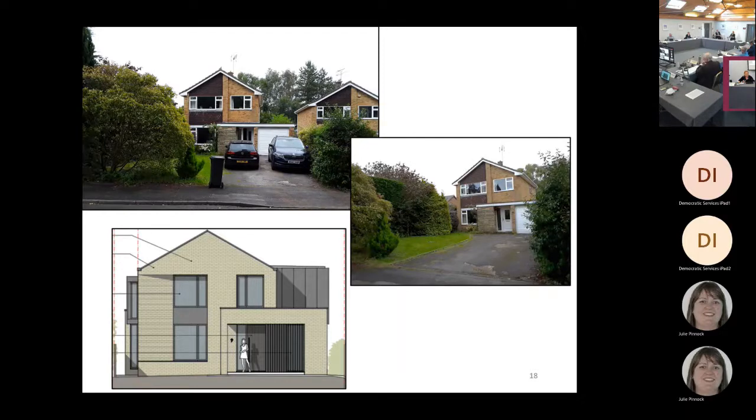I see. And are you concerned about any windows overlooking you? Well, we have concerns about that, but we believe that they're going to be obscure and non-openable. Okay, that's fair enough. Thank you very much. It doesn't look like there are any further questions. So thank you very much to you both for coming along today.